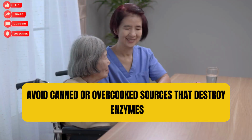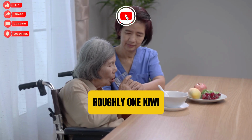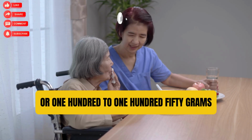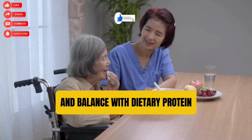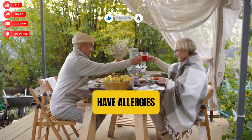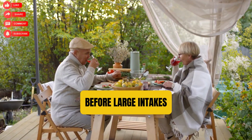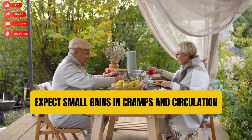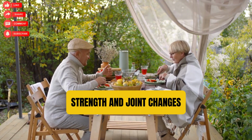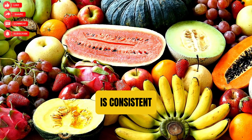Avoid canned or overcooked sources that destroy enzymes. Keep portions sensible, roughly 1 kiwi, 75 to 100 grams berries, or 100 to 150 grams tropical fruit, and balance with dietary protein and healthy fats. If you take blood thinners, have allergies, or manage diabetes, check with your clinician before large intakes. Expect small gains in cramps and circulation within 3 to 4 weeks, and more notable strength and joint changes by 2 months when this routine is consistent.